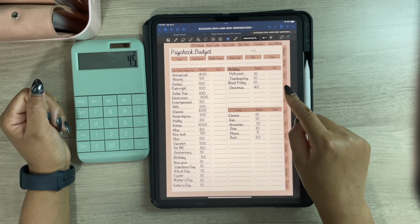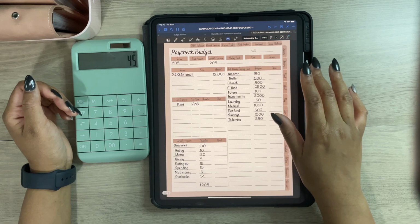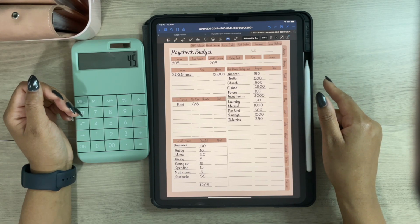I got questions in regards to what app I'm using, and I'm just using the GoodNotes app. So I do want to just throw that out there.